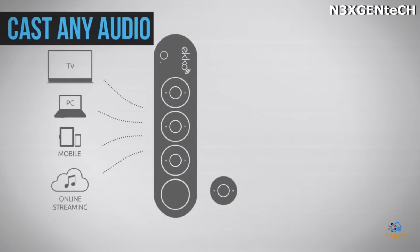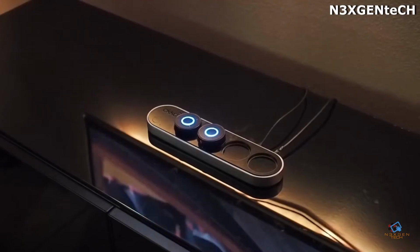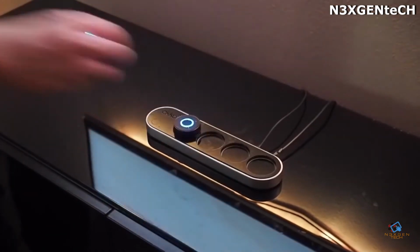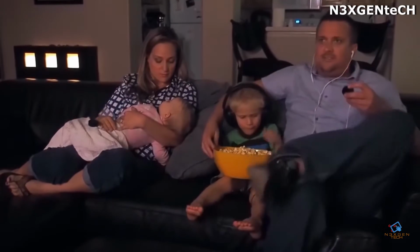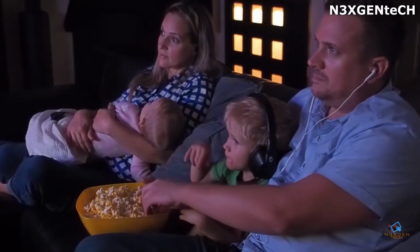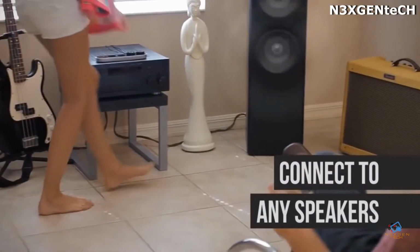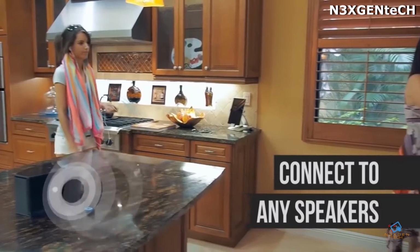The main dock can stream a single audio to as many as 10 outputs, whether earbuds, headphones, or speakers, basically anything with an audio input. Individual sound pucks provide high-fidelity sound and allow each user to personalize their listening experience. Adjust your settings to suit your preference without inconveniencing anyone else.